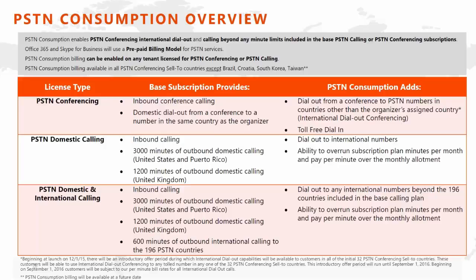Once you reach that 200 minutes, it is more cost-effective to actually switch that user from a domestic calling plan over to an international calling plan. And then, of course, if you look down, you have PSTN domestic and international calling. That consumption adds the ability to call outside of the normal 196 countries. So in other words, it adds another 15 countries to the mix, including Antarctica.